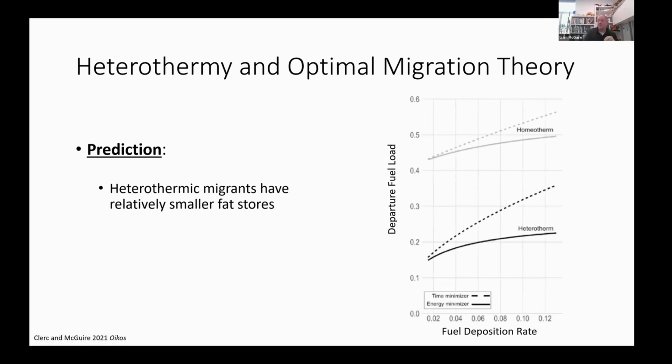Another prediction that comes out of these models is that under whatever scenario you want, whether we're thinking about animals that are minimizing time or minimizing energy, and in fact, I would argue that the heterothermic migrants can minimize both time and energy simultaneously. But regardless of how you think about it, under all of these circumstances, the heterothermic migrants are predicted to have smaller fat stores than the homeothermic migrants. They can get by on smaller fat stores because they're not spending as much energy day to day.